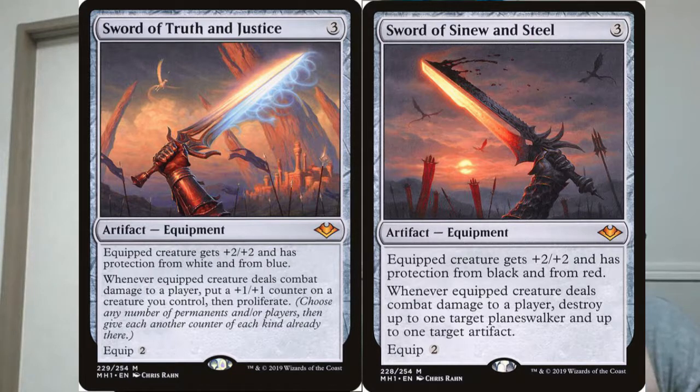The Truth and Justice one is pretty sweet, though, and I'm quite surprised that one's also going for only $8 or $9, maybe $10. And of course, it's swords. Swords are great. They're going to go up. That's my opinion, at least.